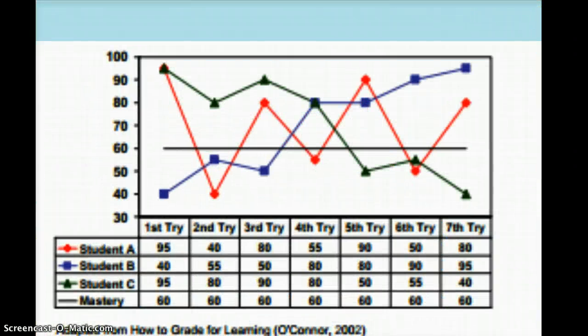Looking at this chart, you see that we have 3 students. Student A is represented by the red line, B by the blue line, and C by the green line. As you can see, student A has been fairly inconsistent about how well they've been packing these parachutes. In fact, only about 50% of the time have they done it to proficiency level. So the other 50% of the time, you probably don't want their parachute.